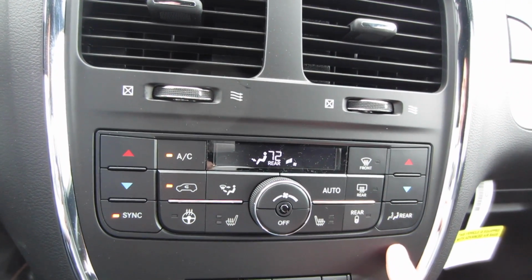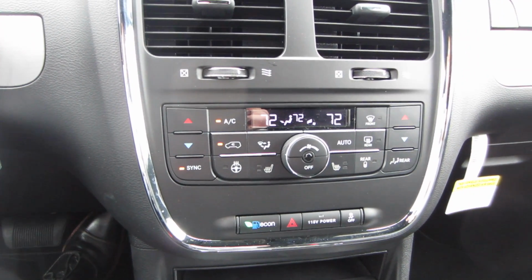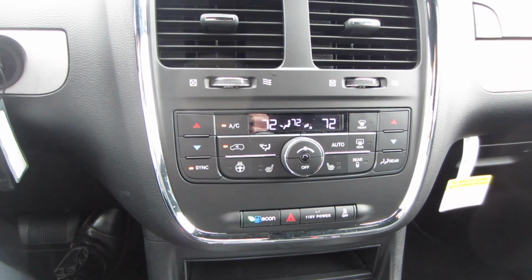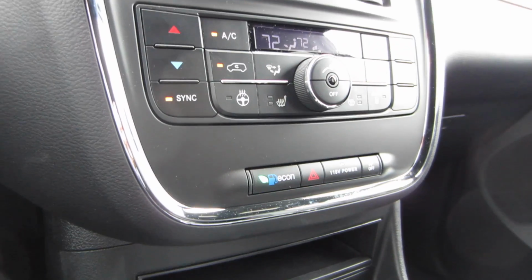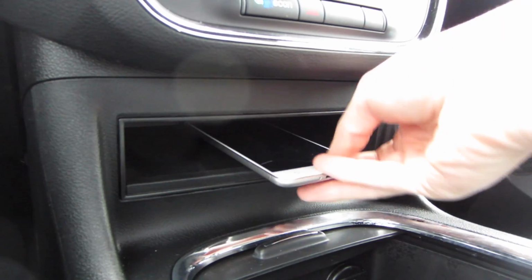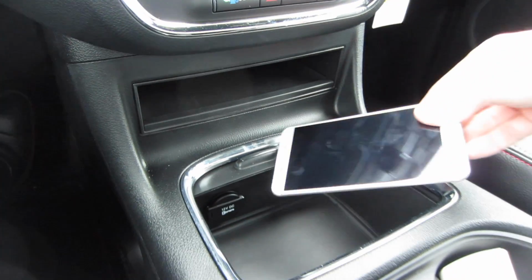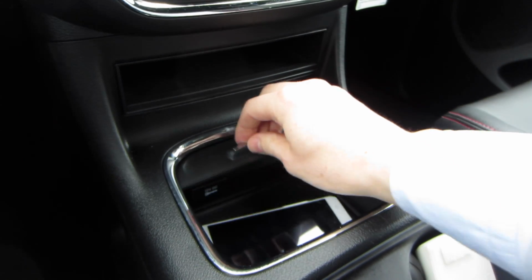I guess my only major criticism is that these are not really that easy to reach. You kind of have to lean forward in the driver's seat to touch them, which is kind of a pain. And then shifting your gaze a little bit further down, there is this nice storage space right here, which I think would fit most cell phones. Mine's a little large, so it didn't fit quite well. This is where I ended up keeping my phone most of the drive.